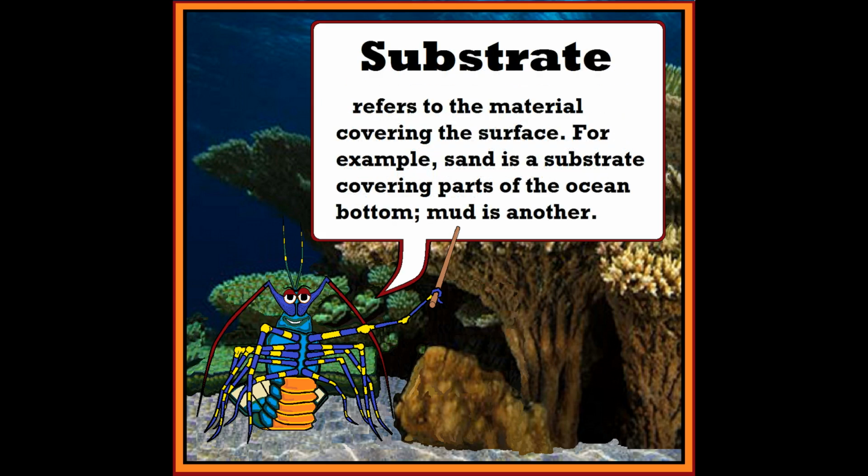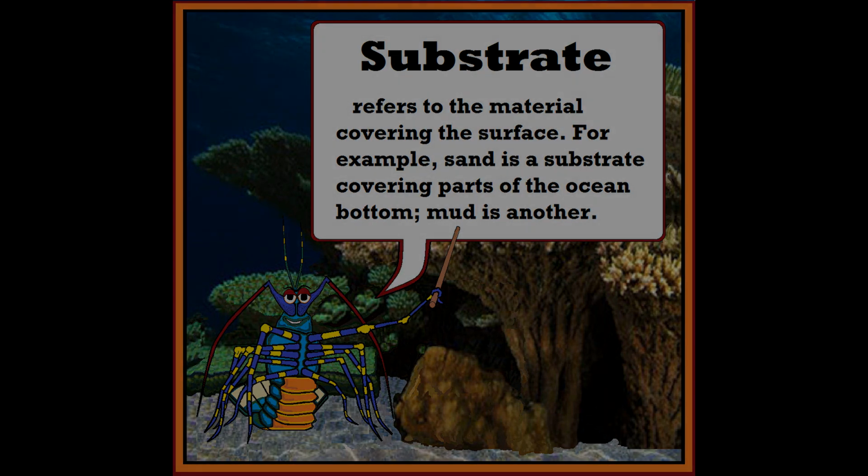Substrate refers to the material covering the surface. For example, sand is a substrate covering part of the ocean bottom. Mud is another.